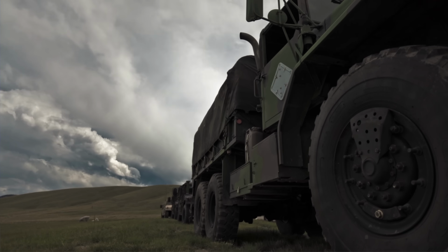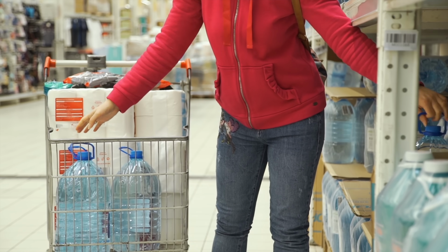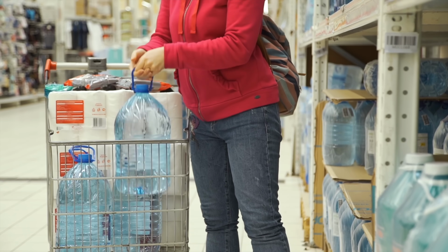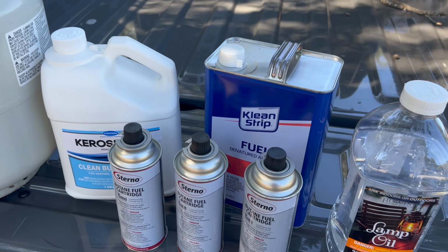Then when you combine that with everything going on right now, it's a very good idea to gather supplies now to help you be self-sufficient for as long as you can. And one of the most important things to stockpile for winter is different kinds of fuel. These allow you to do things like power a generator, stay warm, and cook.